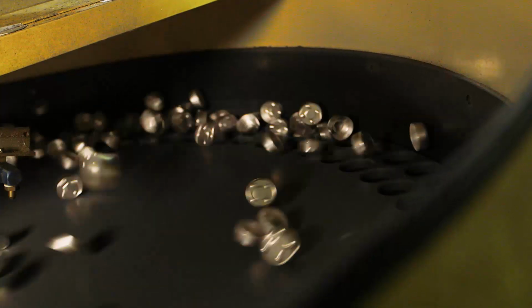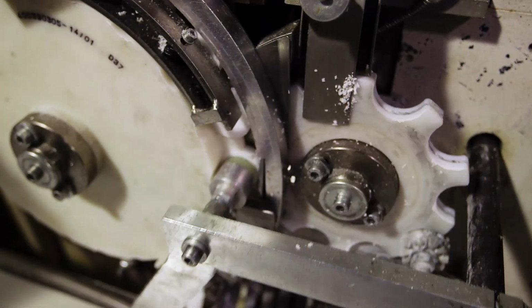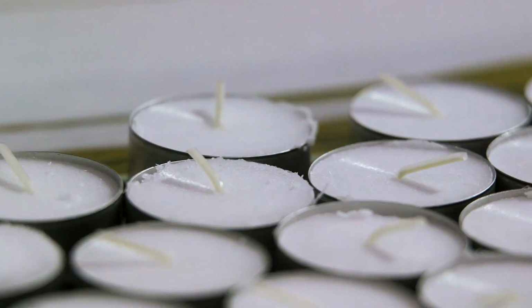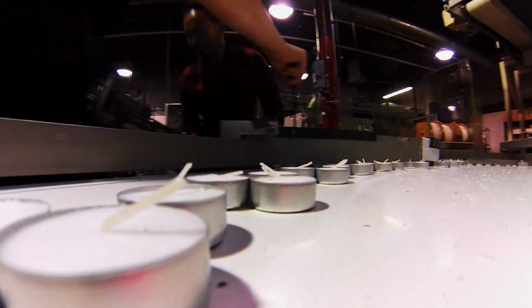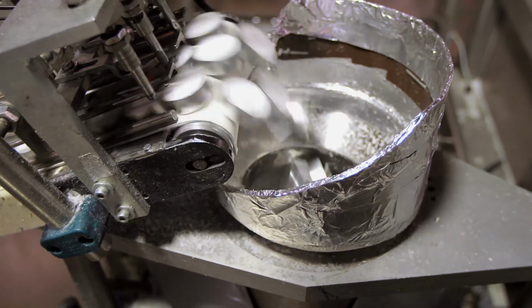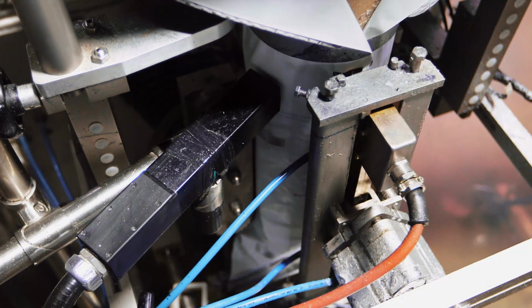The Tealights are individually pushed into their respective aluminum casings. The assembled Tealights are spat back out onto the production line, organized into lanes and sent to the packaging department, where they're counted by this cool photo light sensor, batching 100 Tealights at a time, then wrapping a plastic sheet around them to form a bag.